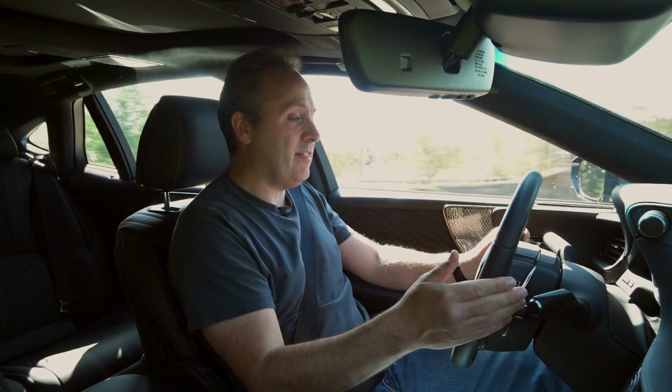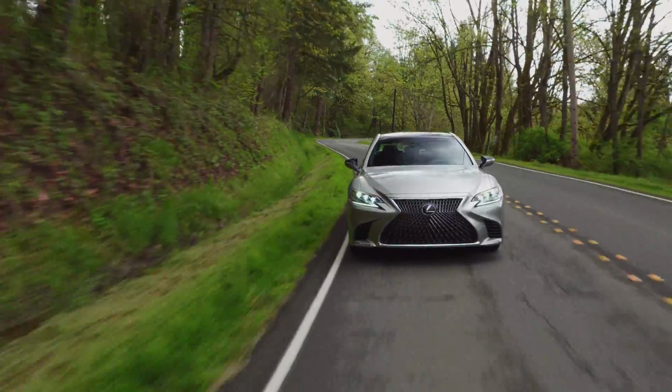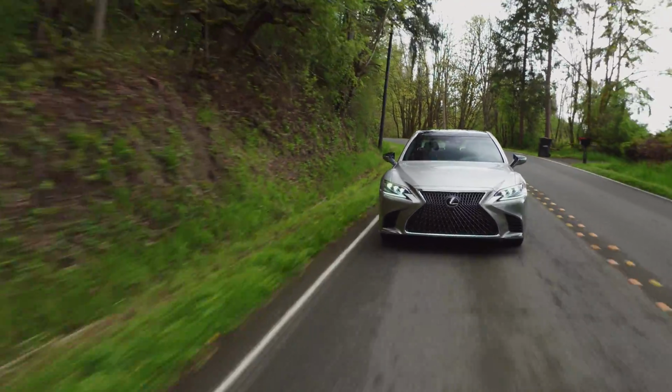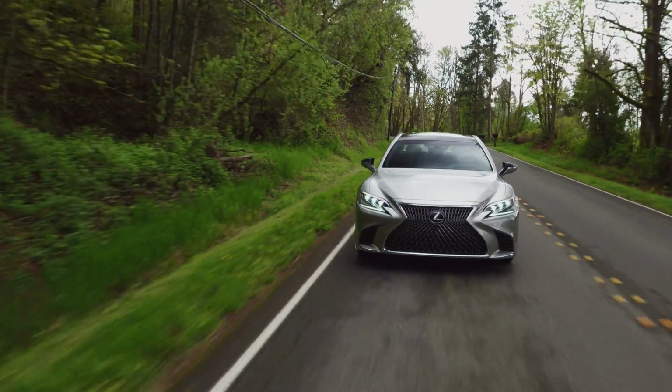Oh, I do like the feel of these paddles though. They really do feel good. Of course, putting paddle shifters on an LS would have been unheard of in early models. But on the new LS500, it really makes sense. It just shows how much Lexus and the market for this type of car in general has evolved since the LS400 in the early 90s.